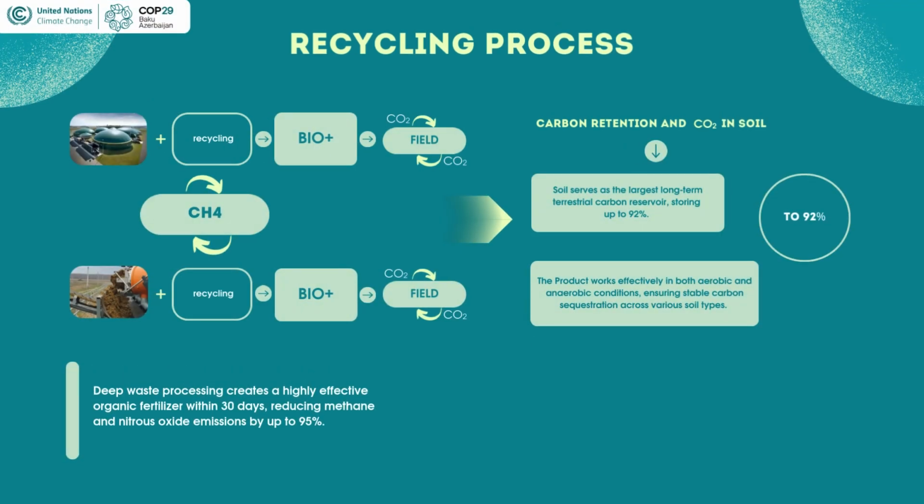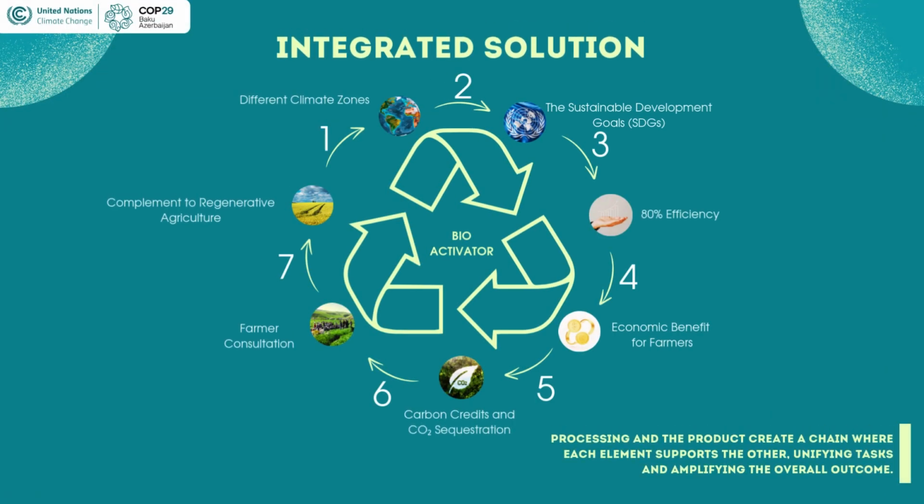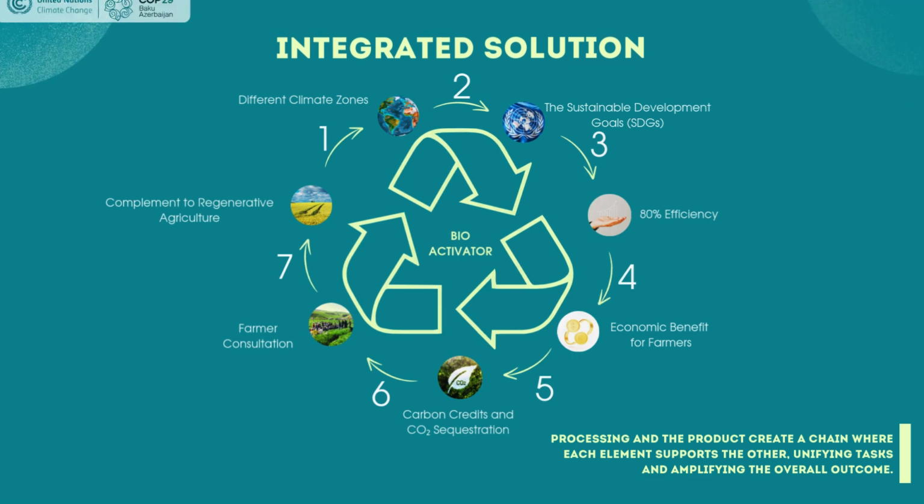Soil is the largest long-term terrestrial carbon storage, retaining up to 92% of carbon. The product is effective in both aerobic and anaerobic conditions, ensuring stable carbon sequestration across various soil types. By uniting essential processes within a single system, each component supports and strengthens the other. This is the reliable solution for achieving long-term sustainability at all levels.